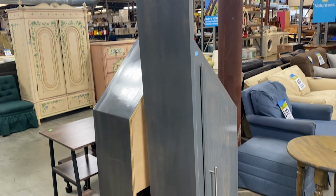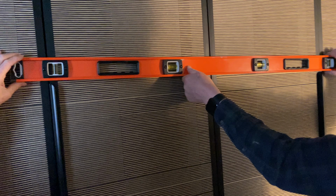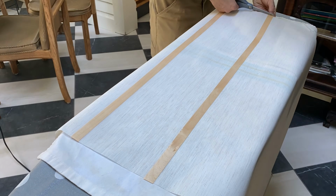And the sculptural, thrifted, angled cabinets for shoe storage and the custom PAX doors added a Zen, origami, geometric, Asian-inspired vibe. And we echoed that further with the custom IKEA hack window shade.